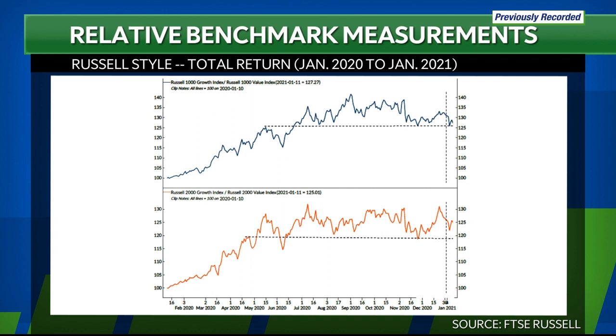So what this chart is showing is a relative performance of growth versus value. It's large cap growth value in the top, small cap growth value in the bottom. So when those lines are going up, growth's outperforming. When they're going down, value's outperforming. So you've seen value has done a little bit better over the past couple of months, but they haven't broken down.